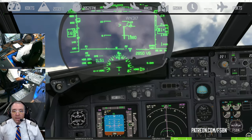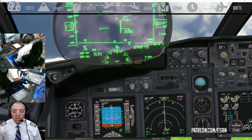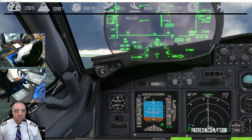I'm going to go ahead and get some speed. The airplane's going to start pitching down. Houston, traffic Southwest 305, departing runway 22, Houston Hobby.